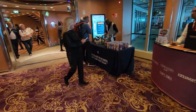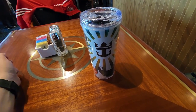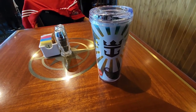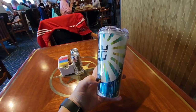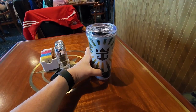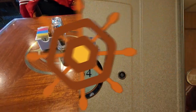Stop here and get Matt's beverage package. So we made a stop at the beverage station on the way into the Windjammer. We had pre-purchased a soda package on board. It was about, I think, $70-something for the week on an 8-day cruise. We have one package for Matt, and I got a coffee card. So we have this cup. They give you the free souvenir cup, and then we'll use that throughout the week to get soda refills.